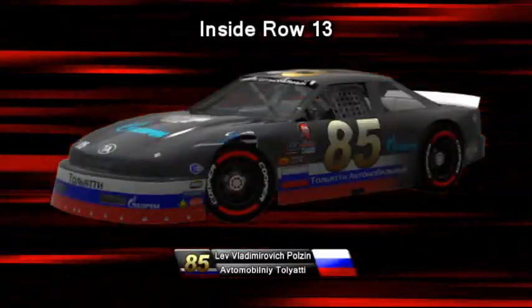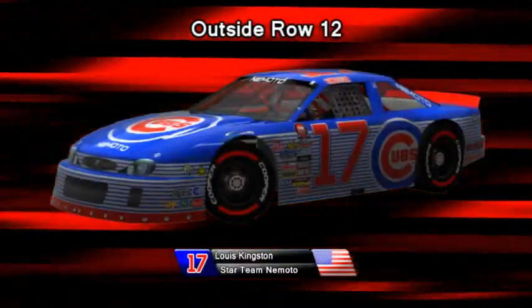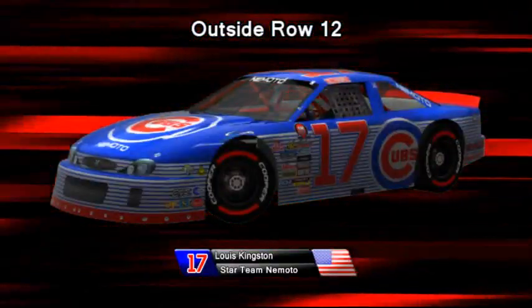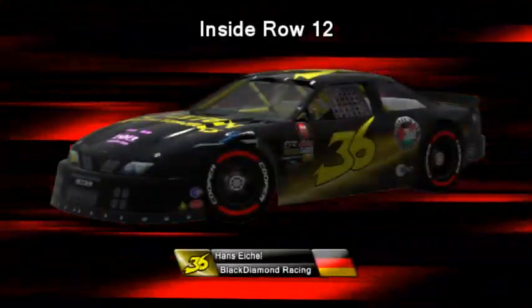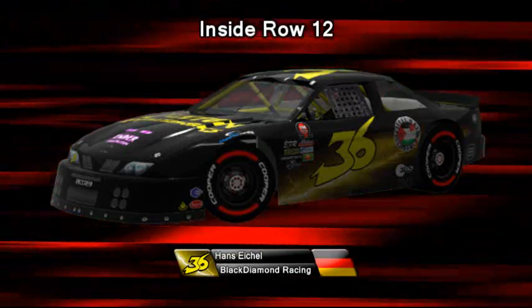Look out for this 10 car. On the inside of row 13 is Lev Vladimirovich Polzin in the only Togliatti in the field. On the outside of row 12, Lewis Kingston in car 17, the only Nomoto in today's race. And on his inside is Hans Eichel in the Black Diamond car. Beautiful livery on this car. Eichel is a former Formula A driver.